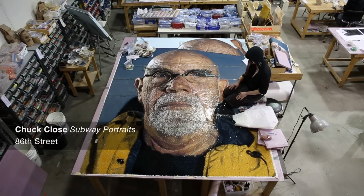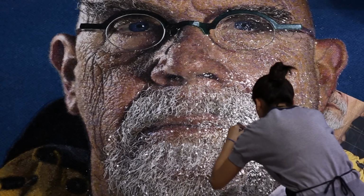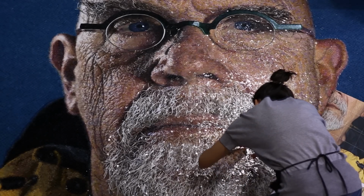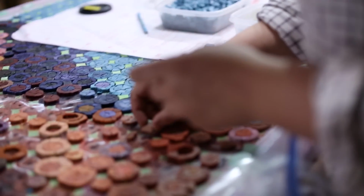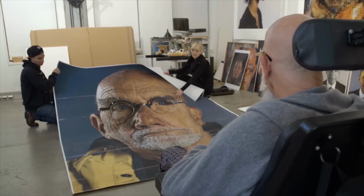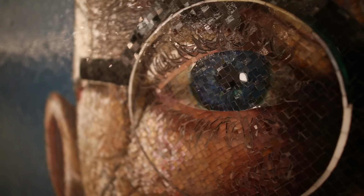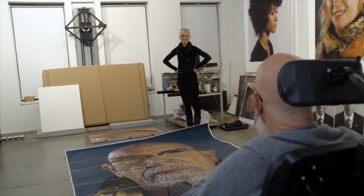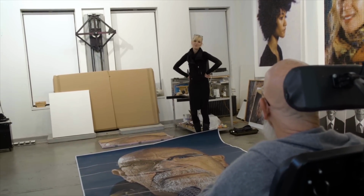At 86th Street, Chuck Close's work is this incredible realization of his work. He is actually taking mosaic and glass for the very first time and reimagining what they can mean. I love the highlights on the glasses, too. I have like 12 new pairs of glasses. So I was thinking, every month, you should swap out the glasses.